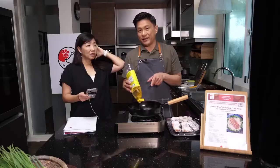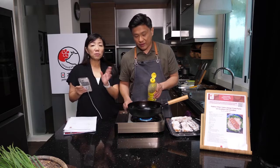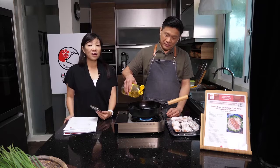Olivia's asking, can she cut the meat into smaller pieces before frying? Sure, you can do that. You can cut into smaller pieces and coat it. You can even cut into bite-sized pieces if you want. Then coat it with the flour and then you can fry. It's up to you. I'm going to use just a shallow fry. We're not going to fry all of it.